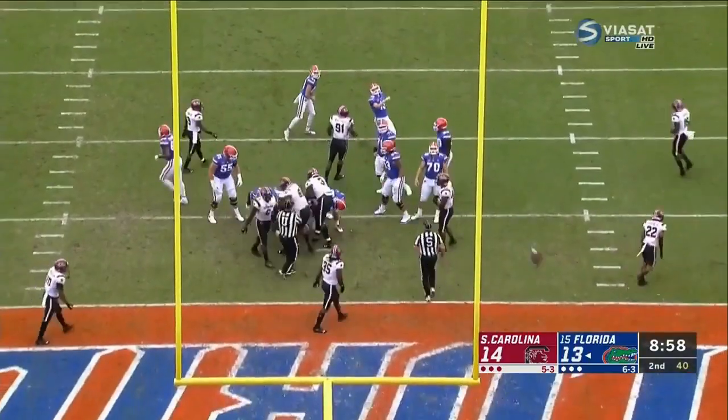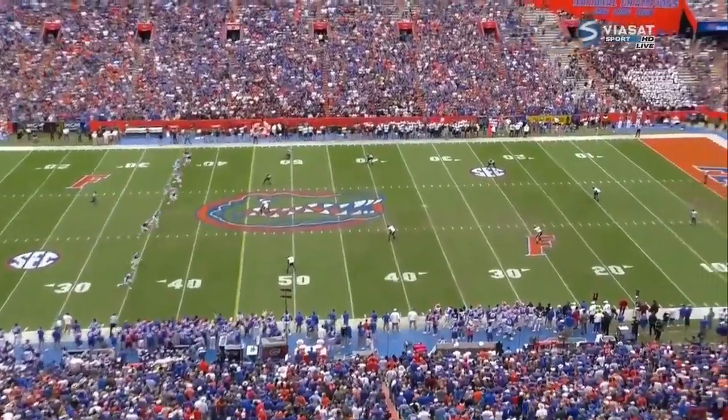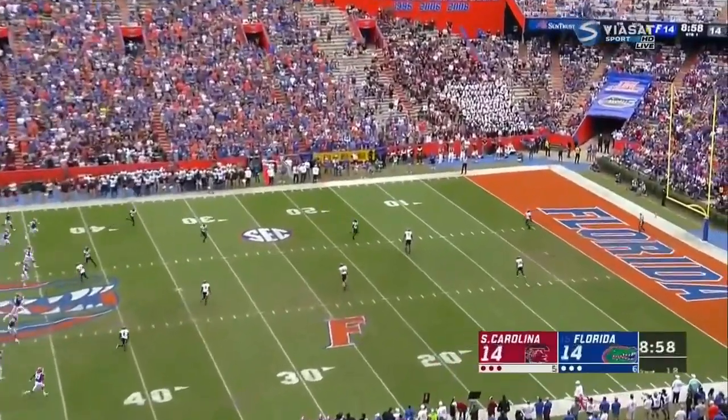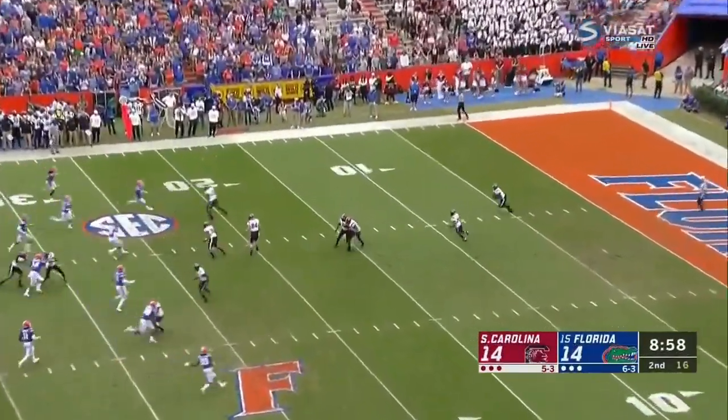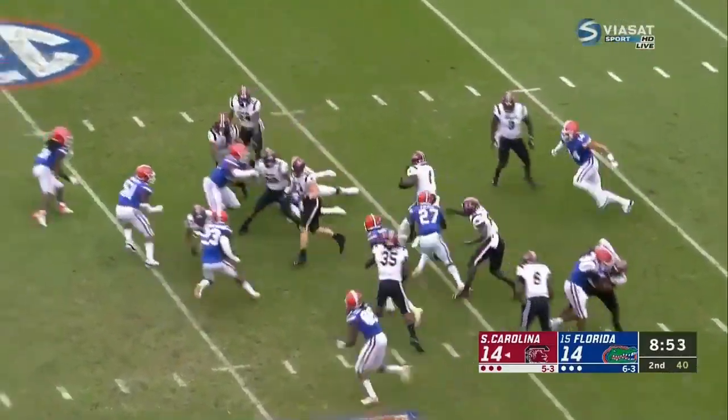Evan McPherson puts it through. We're even at 14 apiece. Ambassador to the athletics department, also the head coach of the new Orlando franchise of the AAF, which starts after the Super Bowl. Here's Deebo Samuel on the return for South Carolina.